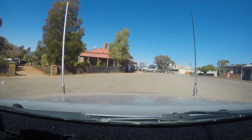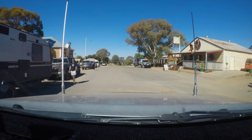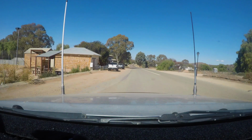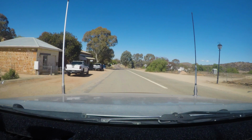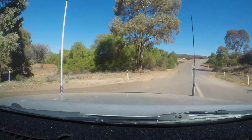Blinman is surrounded by the rugged beauty of the Flinders Ranges. The town serves as a gateway to some of the region's most spectacular natural attractions, including the Parachilna Gorge, the Breathtaking Gorge, and the expansive plains of the outback.